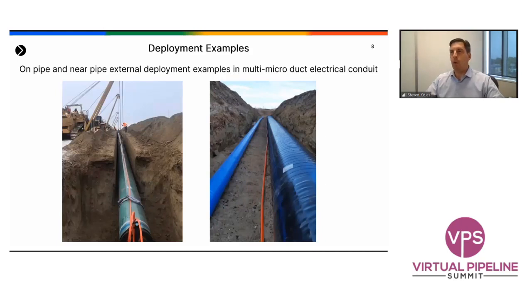We often get a question around deployment. How do you deploy fiber optic sensors, which of course look very fragile, into an industrial environment like a pipeline right away? We literally have three deployment methods that we talk to: on the pipe, near the pipe, and actually internal or inside the pipe.